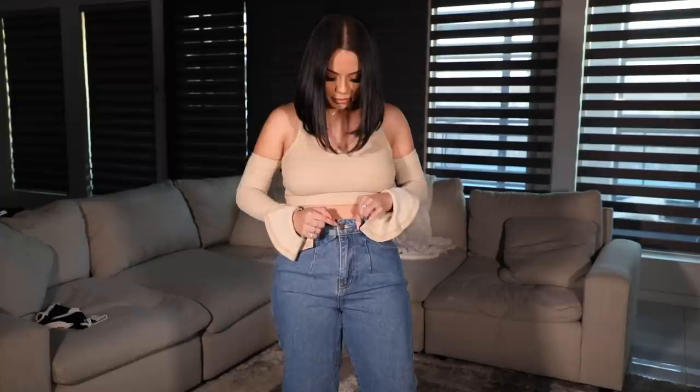It's a super casual top, but such a cute look to it. And I'm also wearing this one in a size small. By the way, quick little secret, I got these off Amazon. It is like these little buttons that you can add to your pants to adjust the waist.